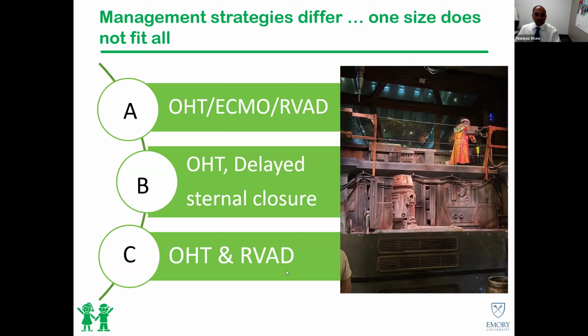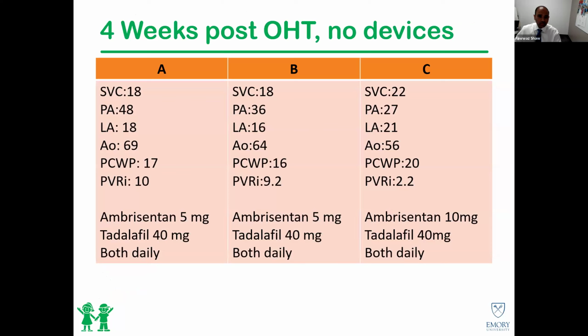So although we're all doing it in one center, the difference in management, the difference in the patients, and the difference in their physiology leads a little bit to differing management. And I think some of those strategies rely a lot on just watching the patient and understanding what they're doing in their immediate post-transplant course.